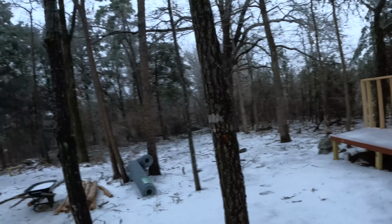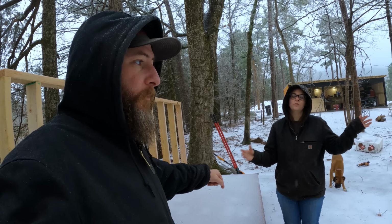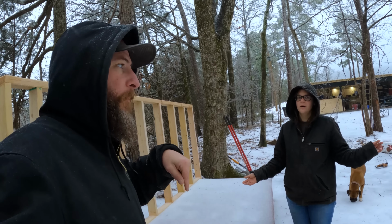But I was really bummed out that we couldn't get this done already. This was supposed to be done today. That was our plan, to have at least the chicken coop and then come back next week and finish the fencing.